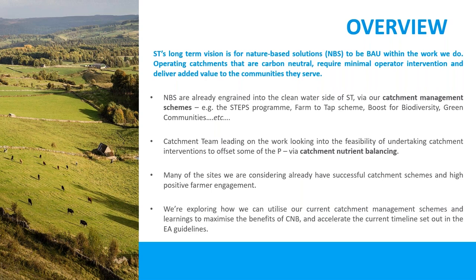The catchment team, so my team, have been leading on the work looking at catchment nutrient balancing, and so the feasibility of undertaking catchment interventions to offset some of the phosphorus around some of our work. Many of the sites are already within existing clean water catchment schemes, and so we've already got high farmer engagement and really good levels of trust with the farming community there.